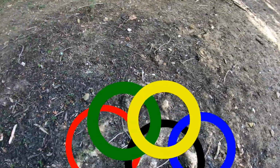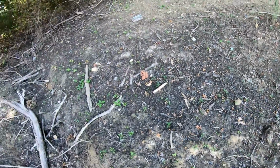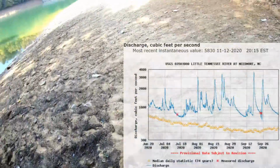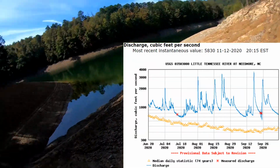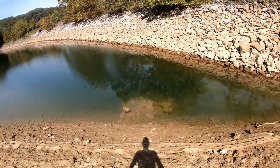Y'all see what I see? I see circle, circle, circle, circle. These are like some kind of centrarchid bed, maybe bluegill or bass, all the way up here from the water. I mean, wasn't this like a year with a lot of flooding, like record rainfall, and the water's way down there for some reason? Wonder what they're doing. I don't see a single fish.